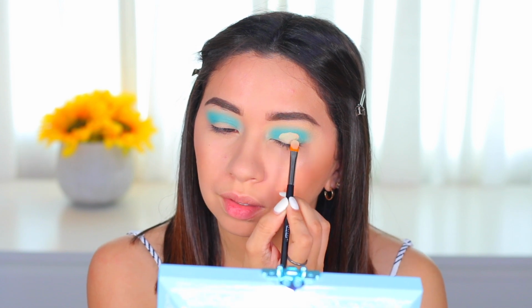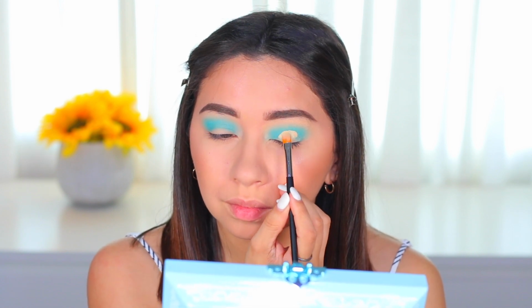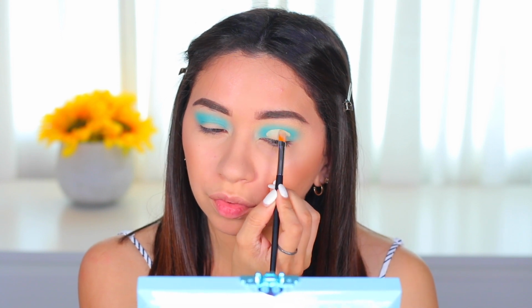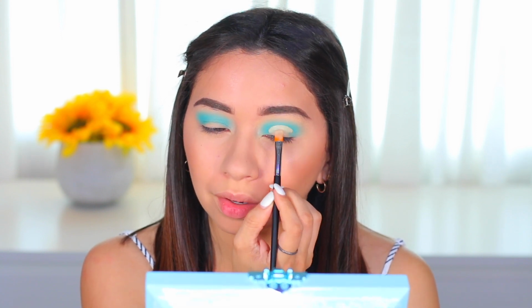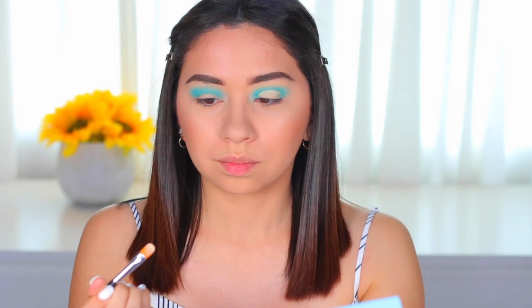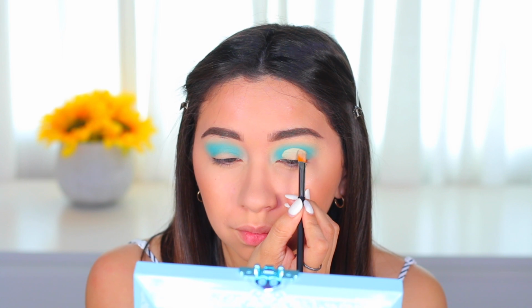Okay, I think the best way for me to do this is by just going like this. The edge is just a little different for me. I have to get more practice out of it because it's the first time that I use it. But it's a pretty clean line. I think I need a little bit more product.